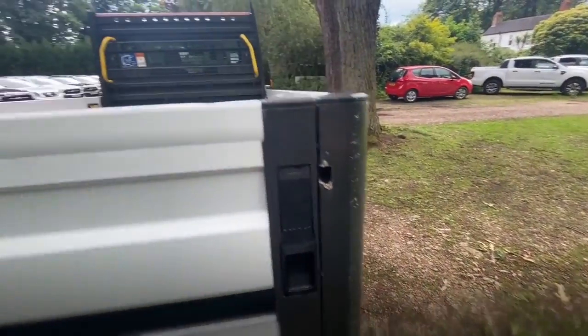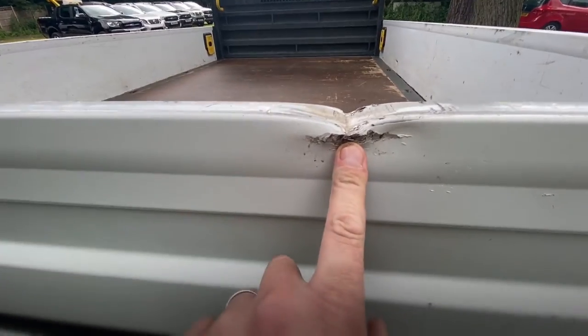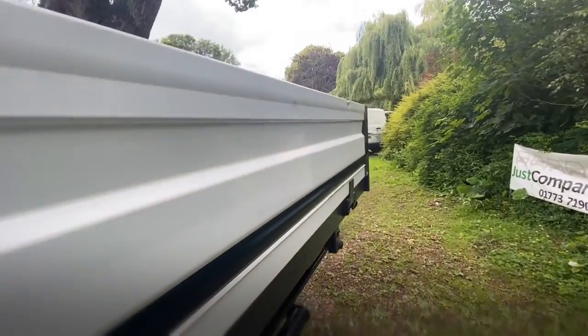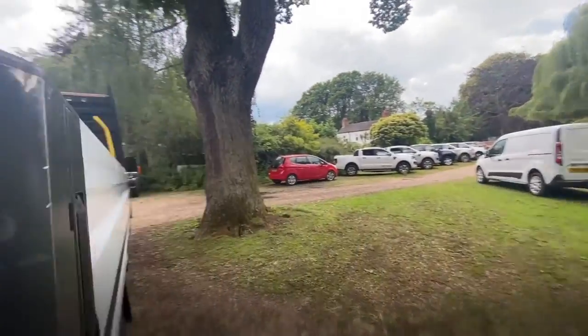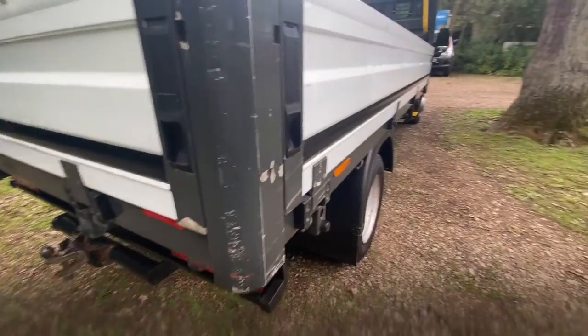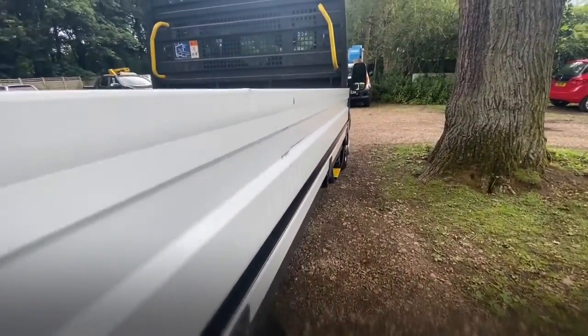Obviously the rear tailgate drops down as well. Again, there's another little one there. But again, in the whole scheme of things, it's nothing. You're going to get it, aren't you, on a work truck. This rear quarter's nice and clean. Let's look down this side.